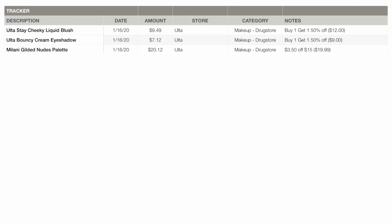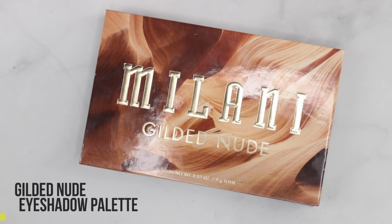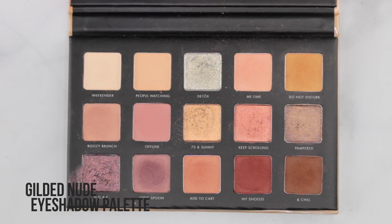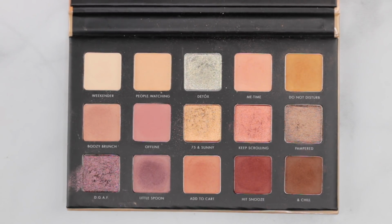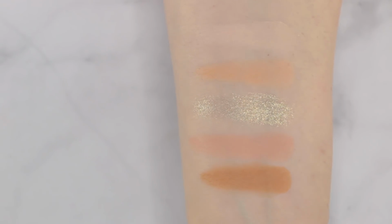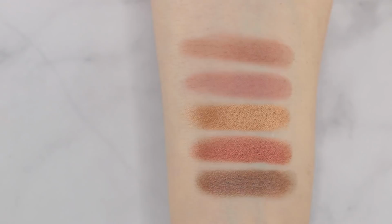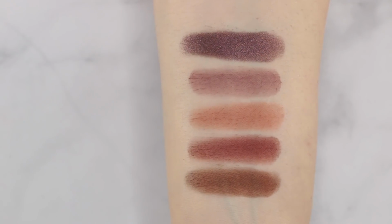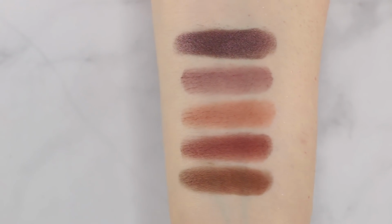I got the Gilded Nude palette because I just thought that the color story in here was so pretty. I loved that you had rosy tones, more warm rust tones, and a soft ochre and a neutral in here. I felt like this was a neutral palette that leaned in some interesting directions besides just straight brown or a straight warm palette.